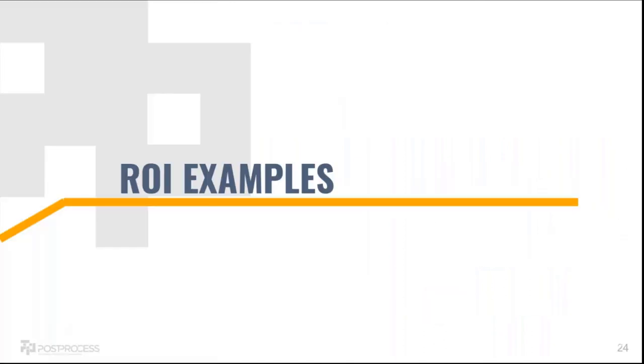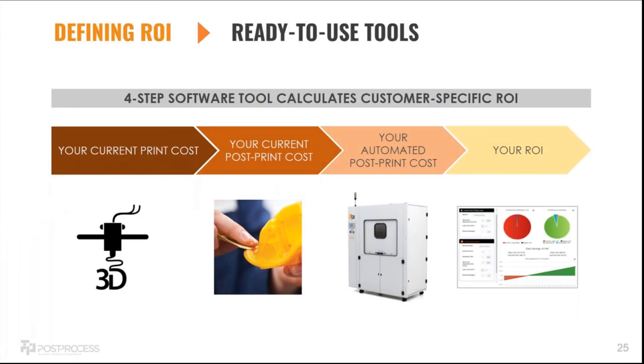Finally, before I get on to the questions portion and open it up to you guys, I want to talk a little bit about ROIs. First, I want to help you understand what we look at when we calculate an ROI. A few of the key numbers are what your labor cost is, the time that you spend processing each part, and what percentage of those parts are damaged during your current post-printing method. Then we compare this with what your post-printing cost would look like with one of our solutions, and that results in an ROI.